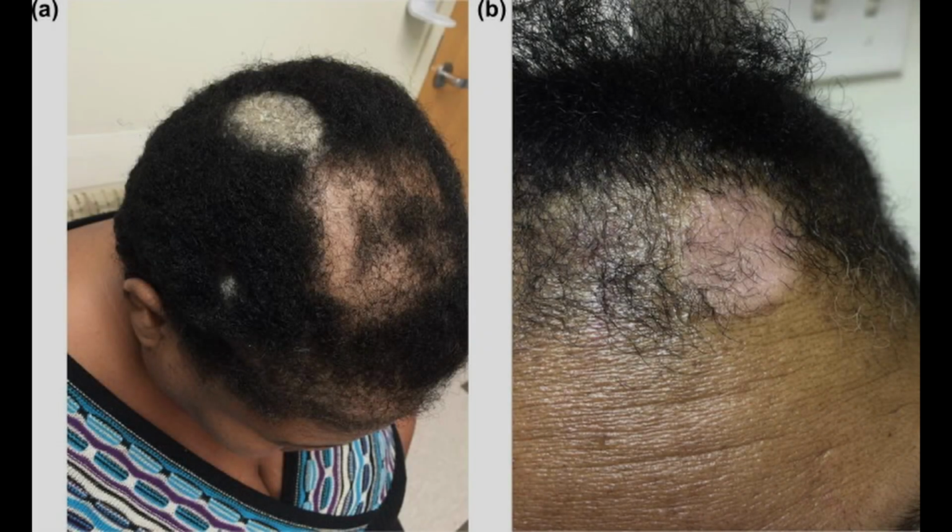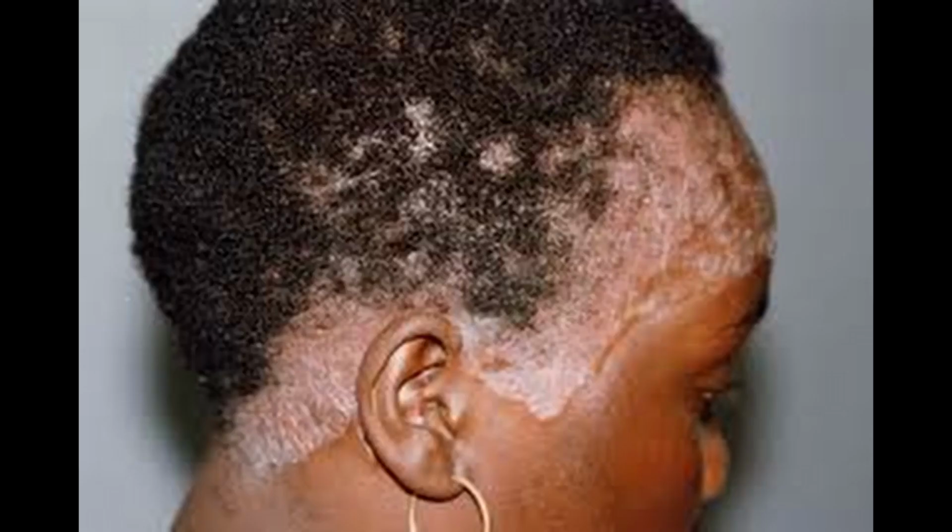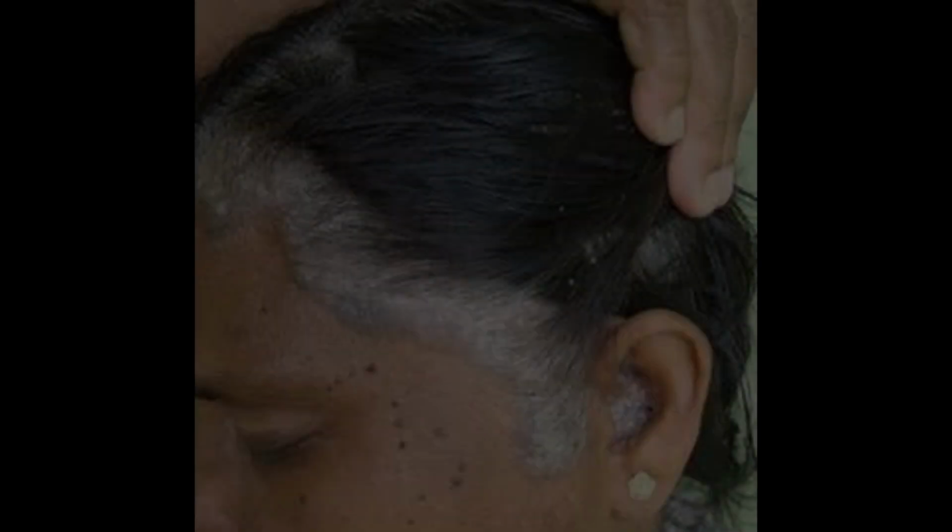The image here is scalp psoriasis. The psoriasis may be thin or thick. Very thick patches can lead to hair loss. Whether thick or thin, the patches can extend beyond the scalp to the forehead, neck, or ears.